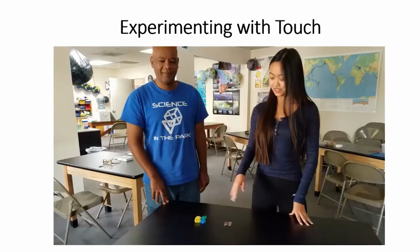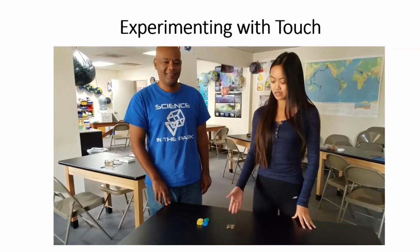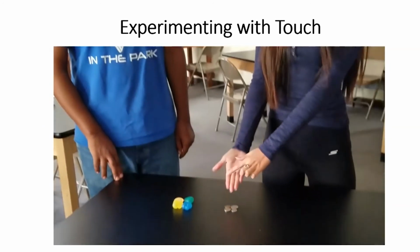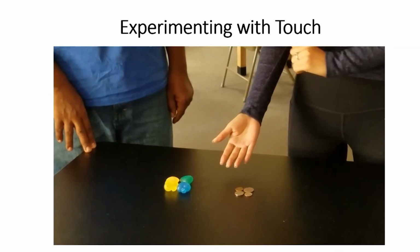Now, let's wrap this up so that you can start experimenting at home, because you've got to remember your body is full of sensors, and we're going to find out that there are certain parts of your body that have better sense. So this is going to be experimenting with touch. For this experiment, we're going to be testing the sensation of touch in our palms versus our fingers. So you're going to need a partner and 4 items that are different shapes.